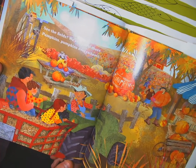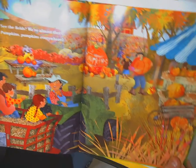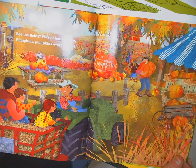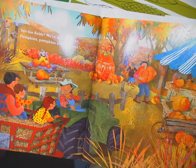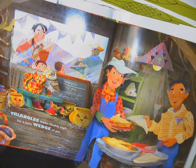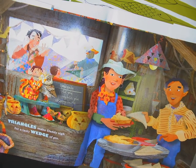See the fields? We're almost there. Pumpkins, pumpkins everywhere. I get my pumpkins at Uncle John's cider mill. But I kind of want to grow my own sometime too. Triangles make Dad sigh for a tasty wedge of pie.